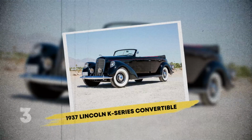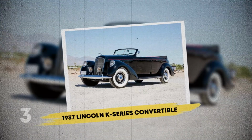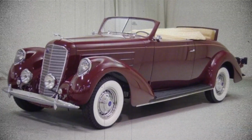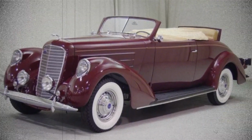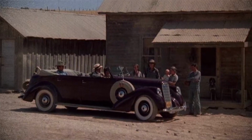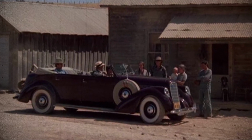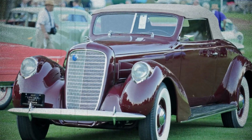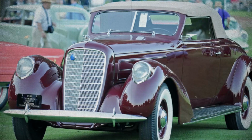Number 3. 1937 Lincoln K-Series Convertible. If there was ever a car that screamed Hollywood royalty, it's the 1937 Lincoln K-Series Convertible. Eastwood drove this beast in Honky Tonk Man and decided to keep it afterward. With its long, sweeping fenders and luxurious interior, this was the height of 1930s automotive engineering.